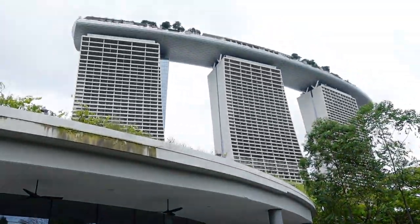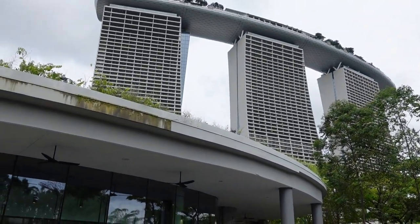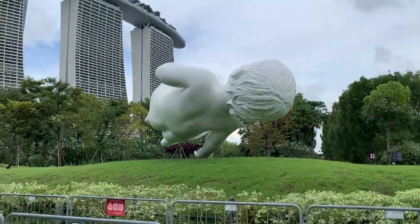Good morning, everyone. We're here at Gardens by the Bay. And if you want to know where we are exactly, maybe this might give you a clue. We're just right behind the Marina Bay Sands.